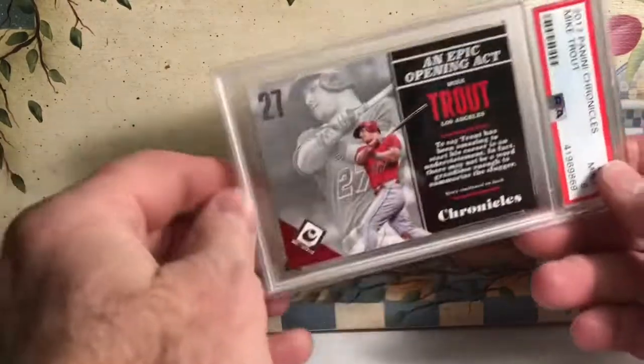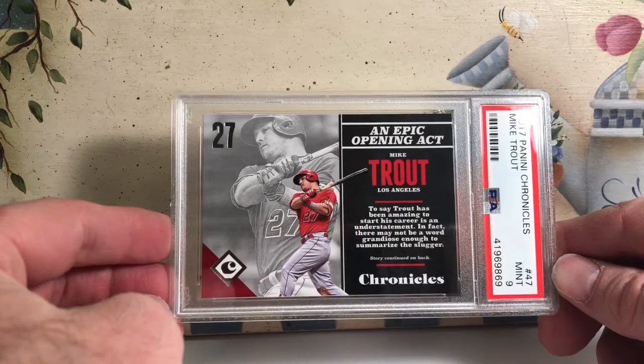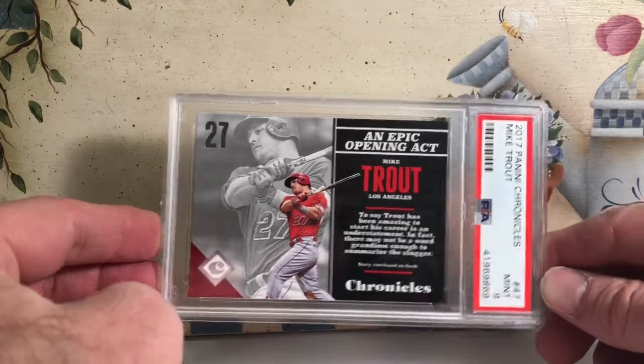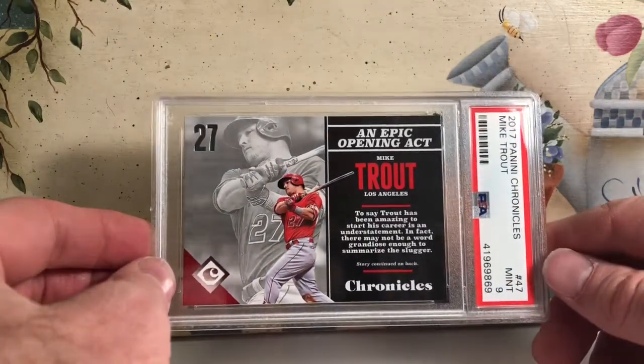And then this was a disappointment, I'll admit. 2017 Panini Chronicles Trout. Man, I thought this was perfect, but that black around that side is so hard. You never know. I really spent a lot of time. That's a 9 on it, but that's okay.